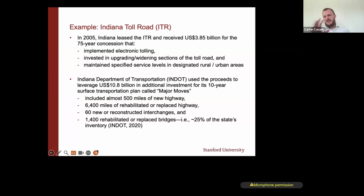I mean, if you just take a step back, think about how impactful it is. It's from one concession, right, that they were losing money on, and they didn't have the proper means at the time. They weren't in a position to raise tolls or do all these things that the private sector did to improve the operations of the Indiana toll road. They took the value from that concession and improved the entire transportation system, right? So they invested back in the system with substantial results.